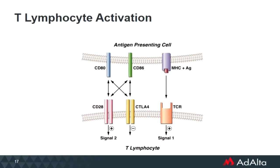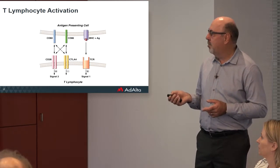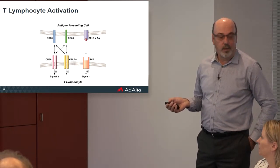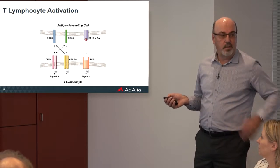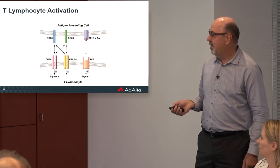Now, I just want to spend a few minutes talking about some of the experience I've had with therapeutic FC fusion proteins, and it does date back to 1991 when I first moved to Seattle, and we were working on developing immunosuppressive drugs to block lymphocyte activation. In those days, it was understood that in order for an effective immune response to occur, a T lymphocyte needed to get two signals from an antigen-presenting cell. One of them was related to the peptide antigen, so whatever's driving the immune system, binding to a particular T cell receptor that's expressed on T lymphocytes, and that's called signal 1.